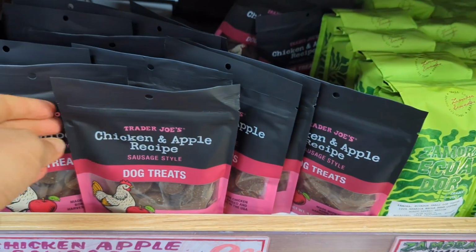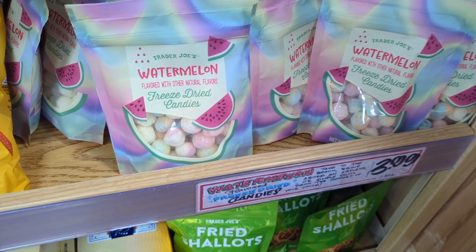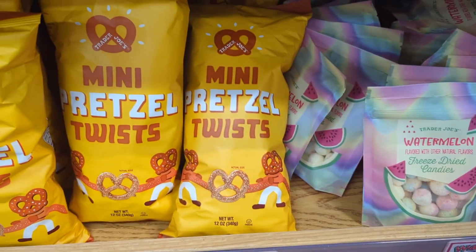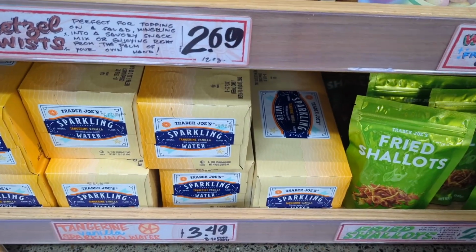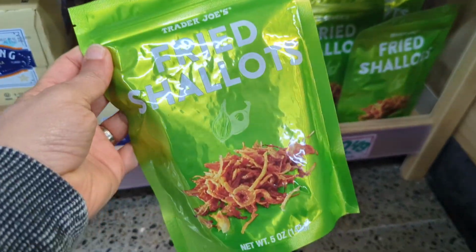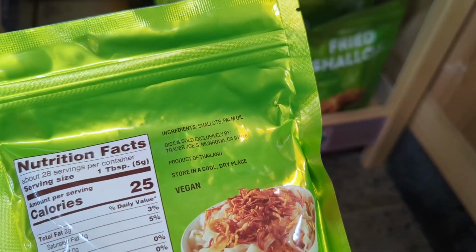Apricot shortbread, got some dog treats, freeze-dried watermelon candies, okay, pretzels, sparkling water, tangerine vanilla, and fried shallots. Those look interesting. Shallots and palm oil.